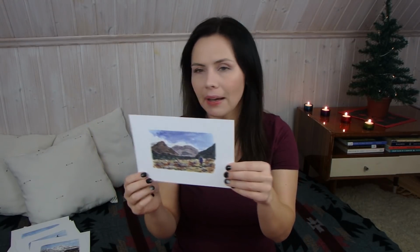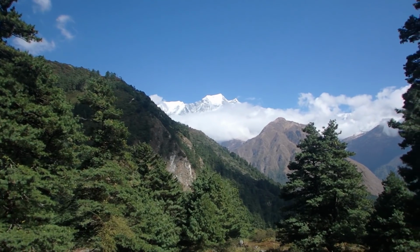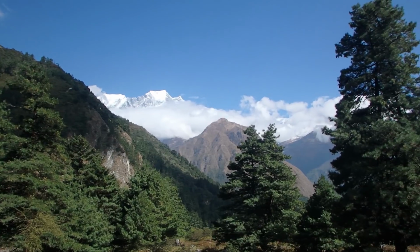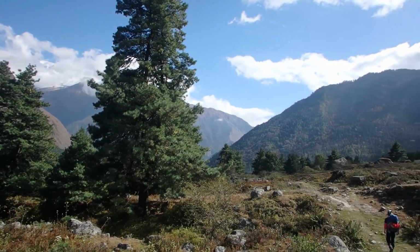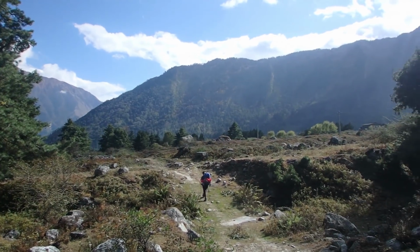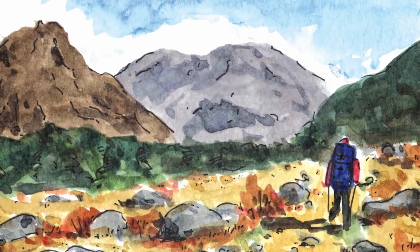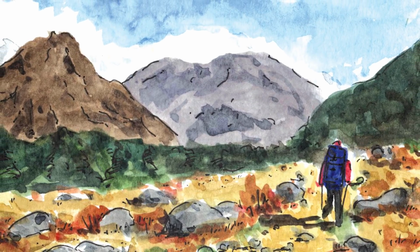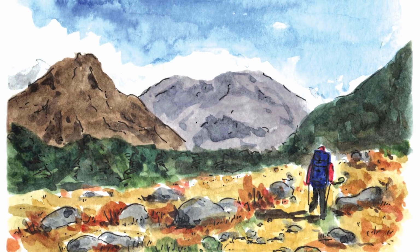And the last painting I will be releasing from my Nepal trip is this one. This painting was made on the 12th day of walking, so we were close to ending our trek altogether, and I remember my mom was really tired. It was this gorgeous landscape, like a field or meadow and big mountains in the background, and I remember asking my mother, do you want to make a break here, because I saw she's sort of slow.